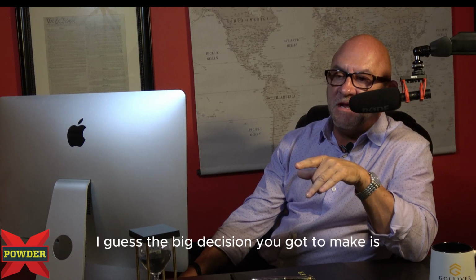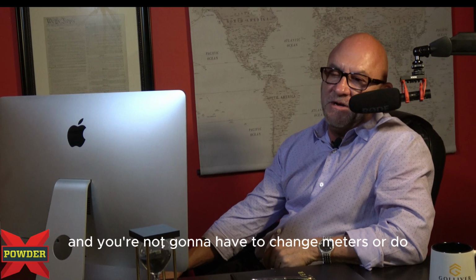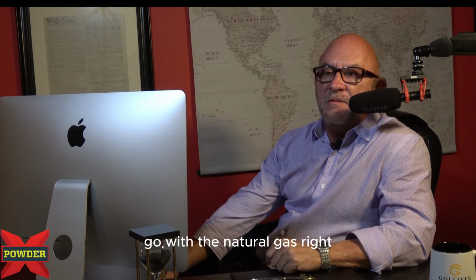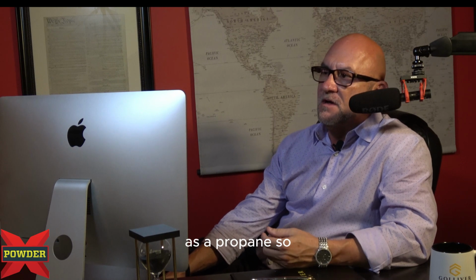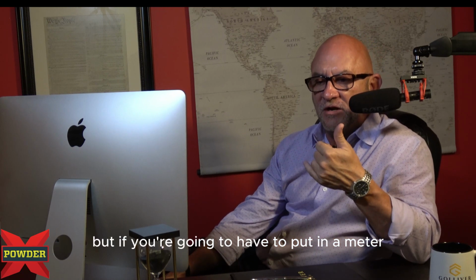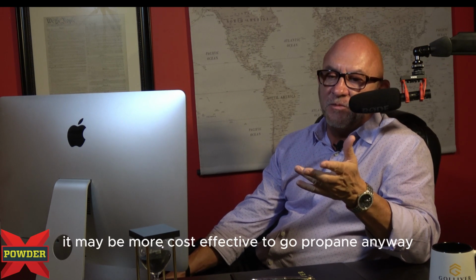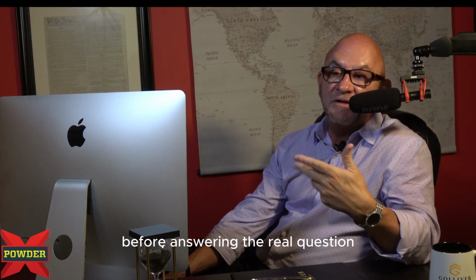The big decision you've got to make is if you already have gas in the building and you're not going to have to change meters or do anything like that, then heck, go with natural gas, because you don't have to refill it as with propane. But if you're going to have to put in a meter, run a lot of gas line or whatever, it may be more cost effective to go propane. Anyway, that was my little diatribe before answering the real question.